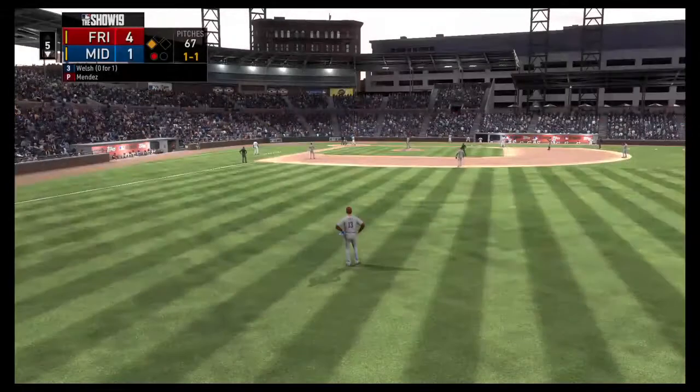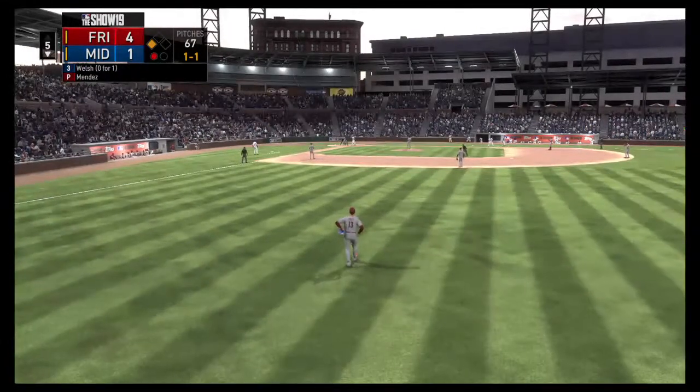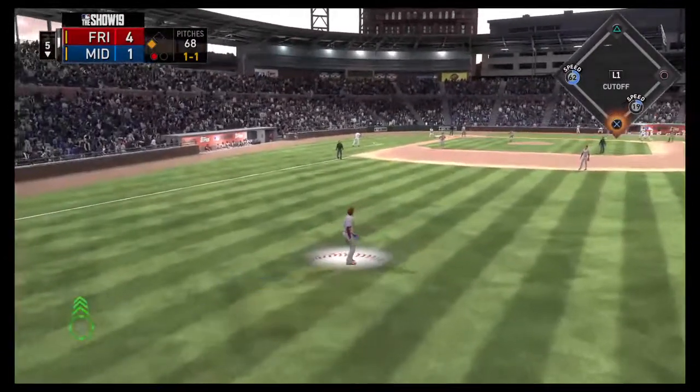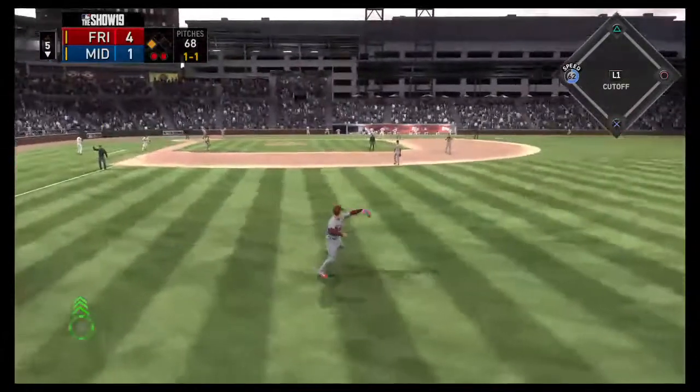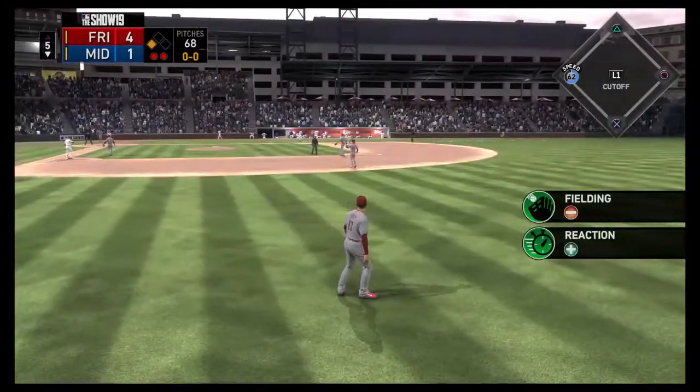Ready once again, Will Welsh. Now he's batting, 0 for 1, first baseman thus far. Will Welsh. The 1-1. Heading out towards shallow right. Under it is the right fielder, and he brings it in for the second out of the inning.